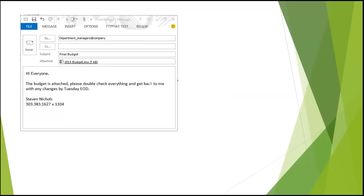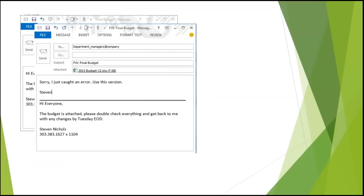One of the examples I was talked through is, let's say I'm sending out my annual budget to all the department heads and saying, hey, please take a look at this and let me know if you have any changes, and we'll finalize this on Tuesday. So I send this email out, and you'll notice the budget is the 2015 budget. And then immediately, as soon as I hit the send button, I realize that I've made an error. So I send out V2. Sorry about that. Please use this version instead.